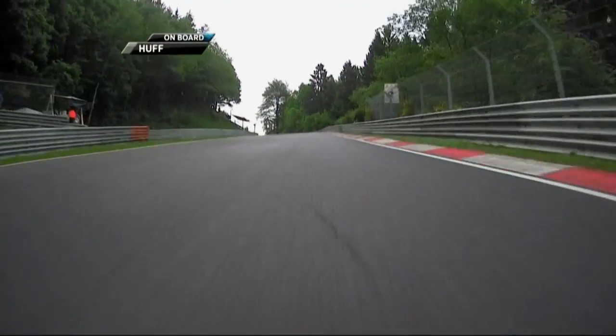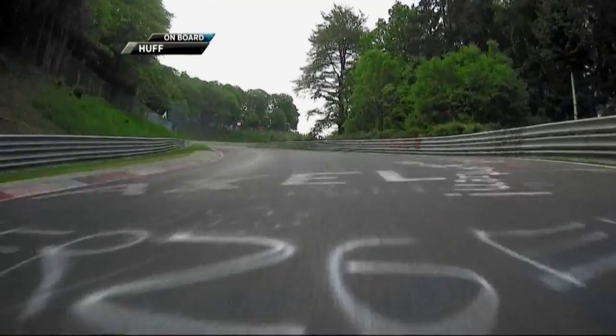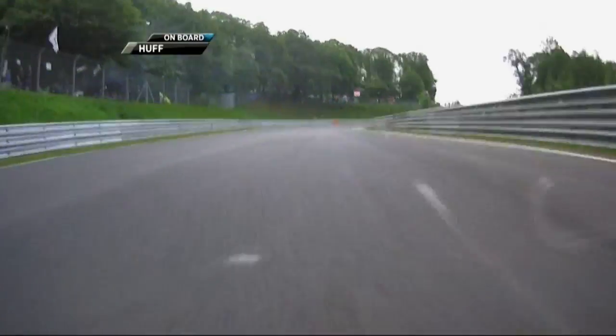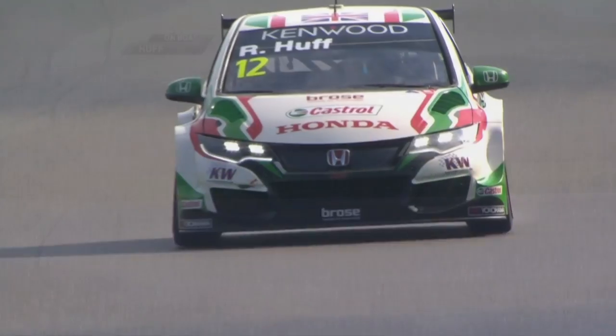Rob Huff has had crashes in both free practice sessions as well. Big shunt last night. Seems a steering arm broke, and this was the result. And then had a less damaging and rather more minor, but still embarrassing off on the Grand Prix loop this morning in the wet free practice. But that was the one that did the damage to the car, Richard.